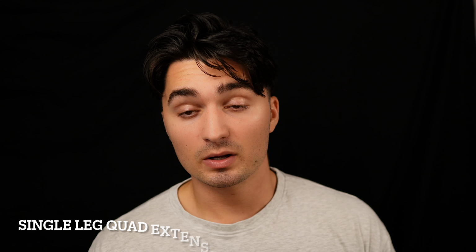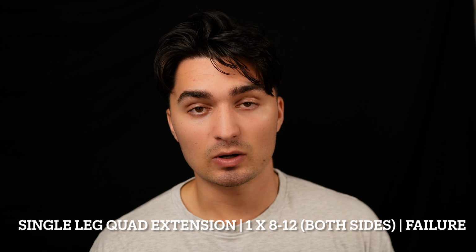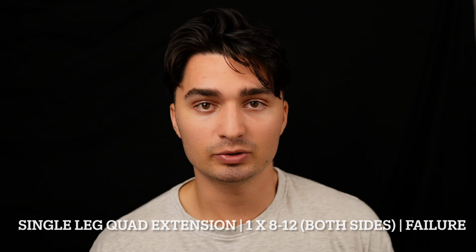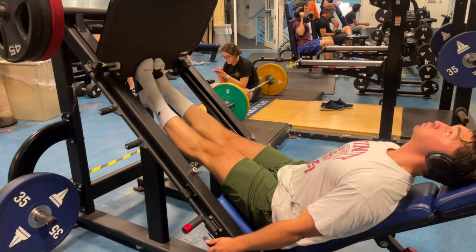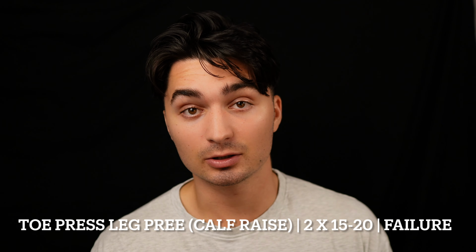I would advise you to start with your weaker or smaller quad, then take 10 deep breaths and move on to your stronger, bigger quad. Here I'll do 1 set to failure, failing within the 8 to 12 rep range per quad, so 2 sets in total. And for my final movement, last but not least, we have the toe press on the leg press, aka a calf raise. Here I'll do 2 sets, failing within the 15 to 20 rep range.